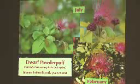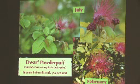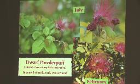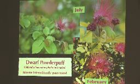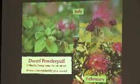This is my non-native that I absolutely adore. This is a dwarf powder puff. You see the bees? I don't have any here. I'm working on some seedlings at home. I couldn't find any out in the marketplace. What's wonderful about these is that the first time I noticed them was when I saw hummingbirds on it, and so the bees also were crazy for it.